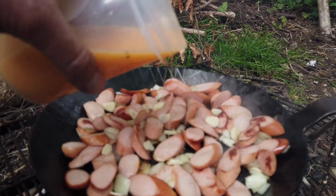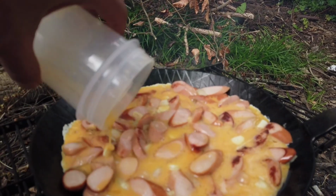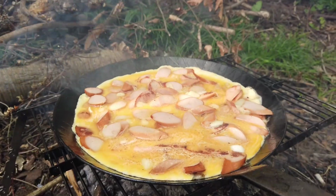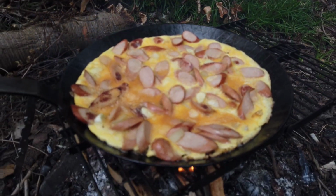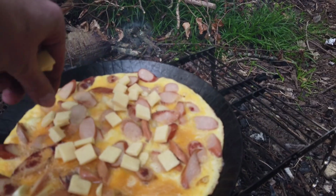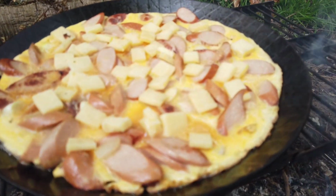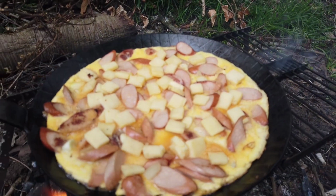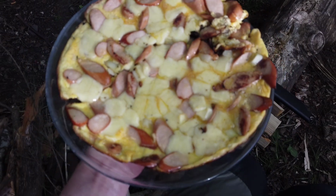Right, and now we've got the egg. Oh, excuse the noise. There's somebody cutting our grass. Oh, this is going to taste immense. Oh, looking good. Right, last but not least, we'll stick some cheese on the top as well. Why not? Oh aye, looking good. So let that cheese melt, now it'll be ready to go. Right, good to go. Oh, look at that.